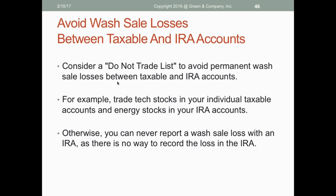Avoid wash sale losses between taxable and IRA accounts. This is catastrophic. If you're going to trade an IRA, including a SEP IRA or a Roth IRA of any kind, not a 401k, and your own individual taxable account, a joint taxable account, or your spouse's taxable account, it's all under one family. You've got to set up a do not trade list to avoid permanent wash sale losses between the taxable and IRA accounts. For example, trade tech stocks in your individual taxable accounts and energy stocks in your IRA. Otherwise, you're going to get tripped up.